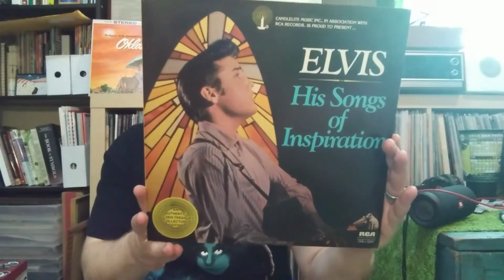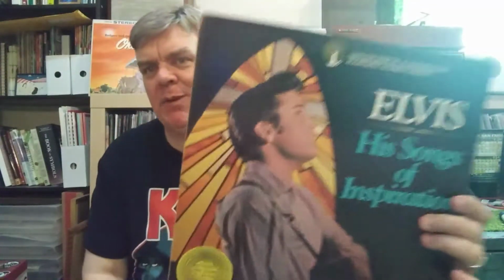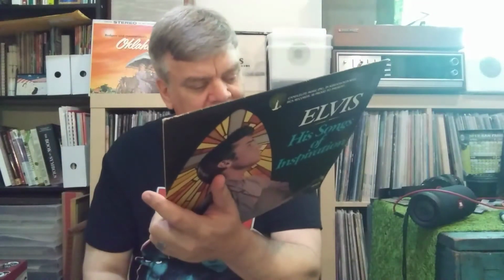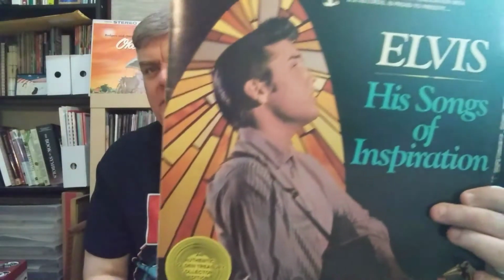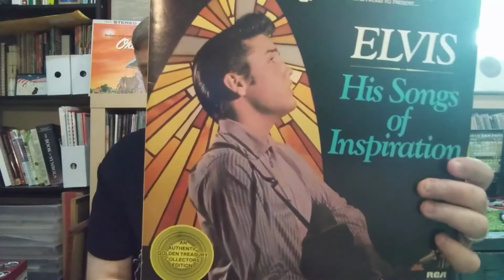Some of his gospel. Elvis Sings Songs of Inspiration. This one's dated 1977. This probably came out after he passed away, which is August of 77. Yeah, this has an inner sleeve. It's on RCA, black label. Includes tracks like If I Can Dream, How Great Thou Art, Crying in the Chapel, American Trilogy, Follow That Dream. So, not all gospel, some uplifting, just positive message songs as well. Yeah, like I said, this probably came out after he passed away.